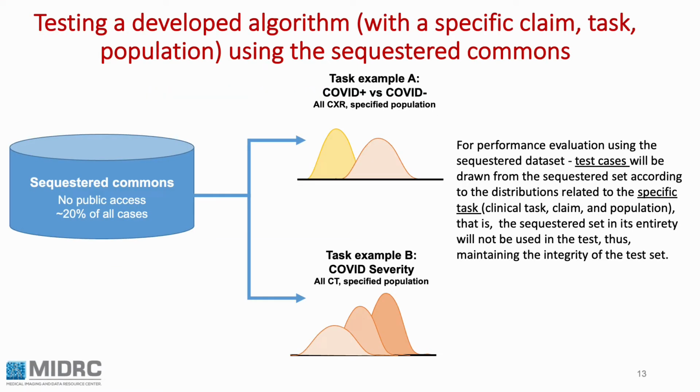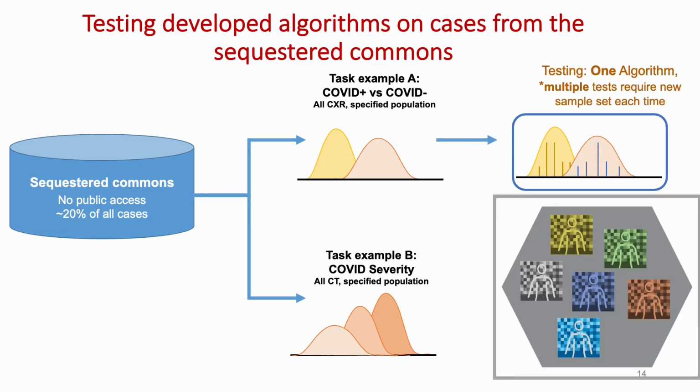For performance evaluation using the sequestered data, test cases will be drawn from the sequestered set according to the distributions related to the specific task, such as the clinical task, the claim, and the population. That is, the sequestered set in its entirety will not be used in the test, thus maintaining the integrity of the test set. Next, for a specific task, a sample set will be drawn from the distribution for use in the testing. Additional tests for the same task will require a new sample set, as shown here.